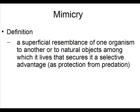The definition of mimicry is a superficial resemblance of one organism to another or to natural objects among which it lives that secures it a selective advantage as protection from predation. Some ways it can be protected is through camouflage and mimicking a poisonous organism.